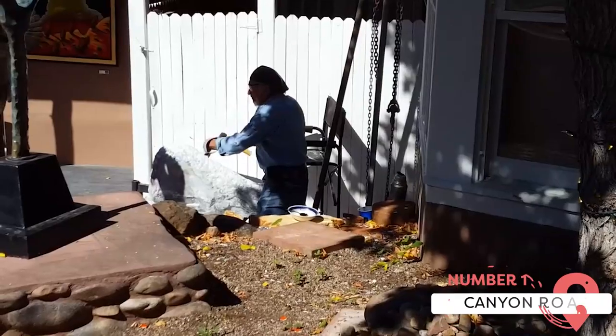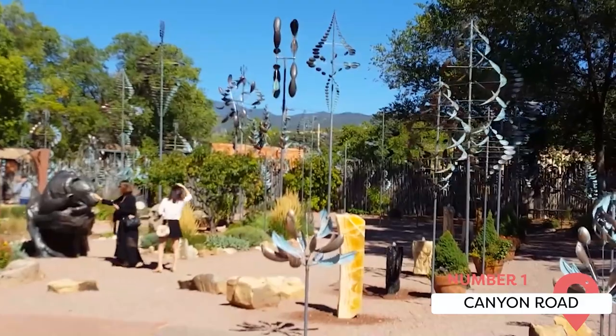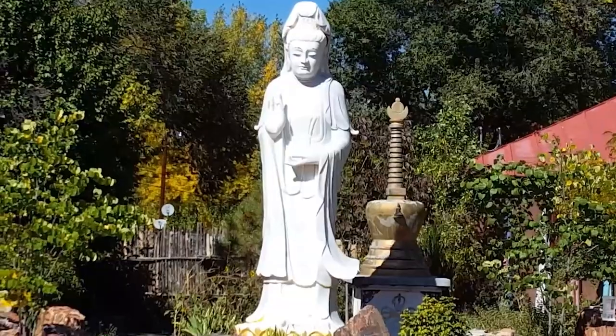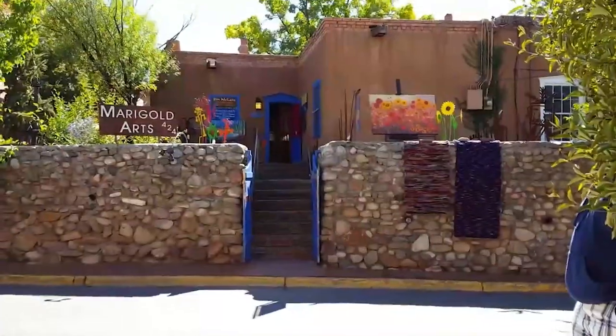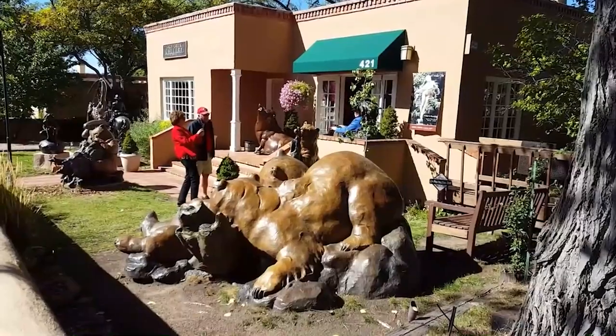Canyon Road. Santa Fe is considered one of the great artistic hubs of the world. It's recognized as part of UNESCO's Creative Cities Network for this reason. One of the best things to do in Santa Fe is to visit Canyon Road, where guests can immerse themselves in the dynamic and diverse art scene. More than 100 galleries, collections, and art stores exhibit pieces along this road.